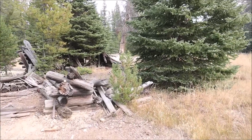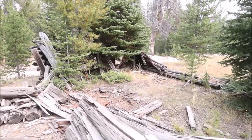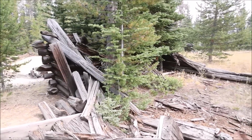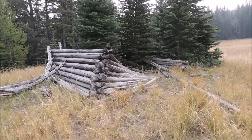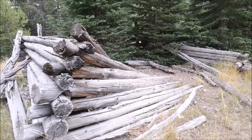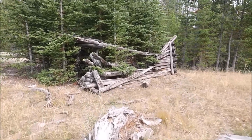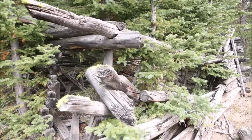So this is where the miners lived. There's also some waste rock. This cabin was actually built on waste rock. But one cabin, another one tucked away behind it. Small 1-room cabin. Then another one has moss growing onto logs. I always like to see that.